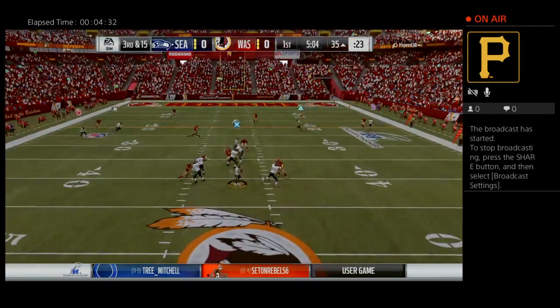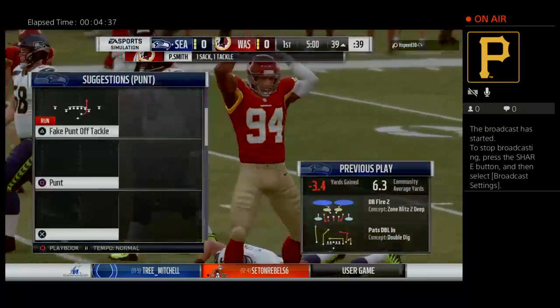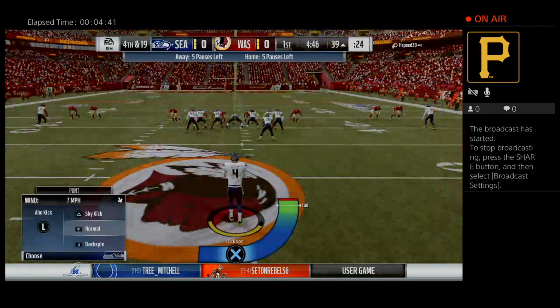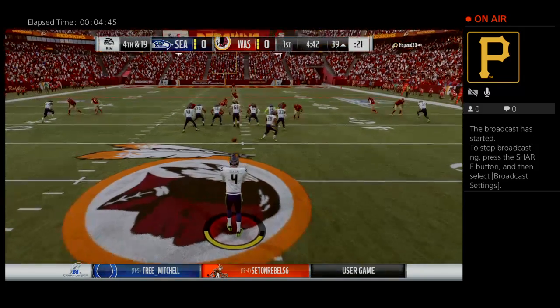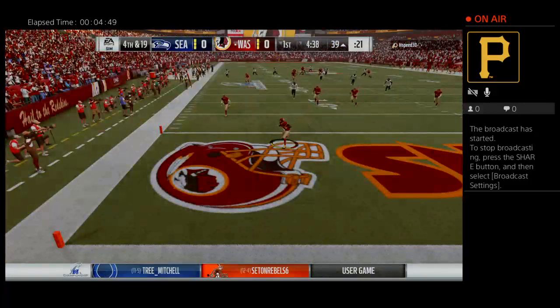Out of the gun, here's Wilson. And he's going to be taken down. Pressure gets there back at the 39-yard line. Preston Smith in there to drop him for a 4-yard loss, and it'll be fourth down. On is the punt team now as this one's sent away.